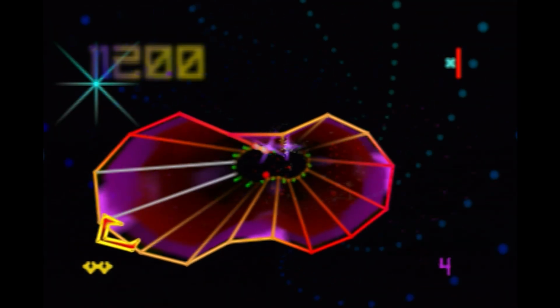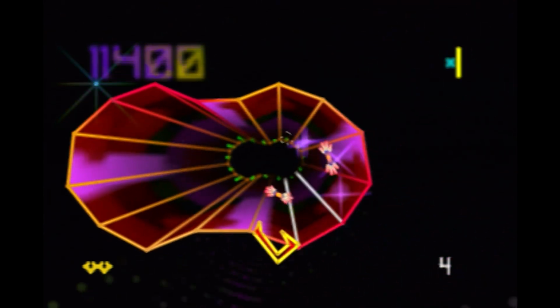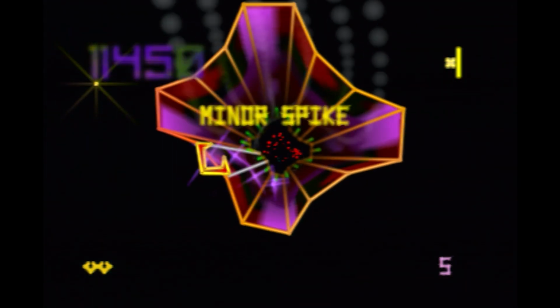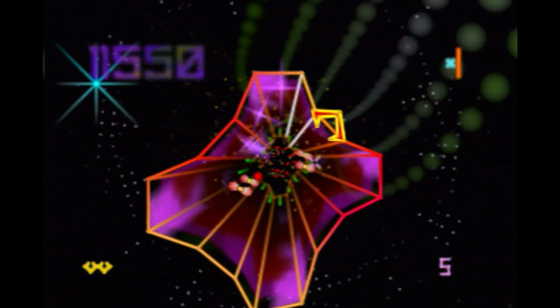But as far as the mechanics are concerned, it is simple to pick up and extremely hard to master. You have enemies coming towards you, and you can move on the outside edge of whatever the playfield is. You'll see there that one almost looked like the number 8 without a line going through the middle, and as we get to this next one, a minor spike, it basically just looks like, I don't know, like a cross symbol for lack of a better term.